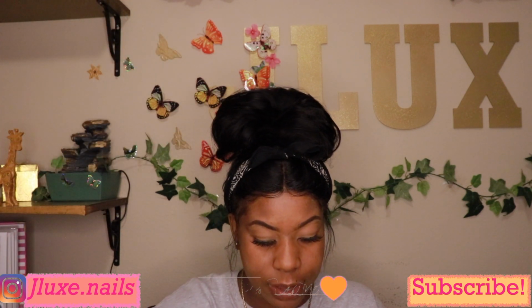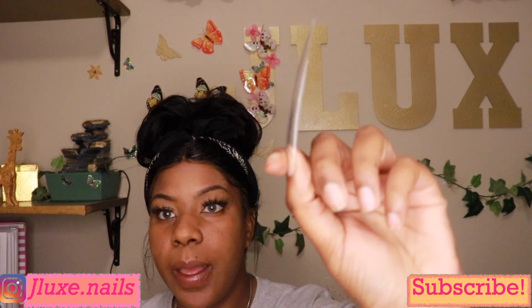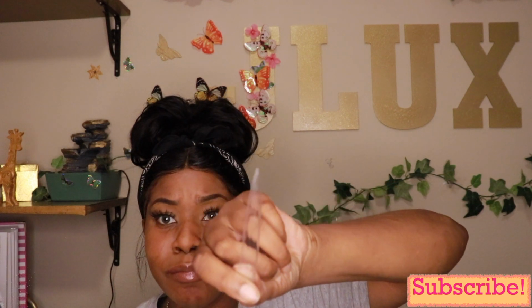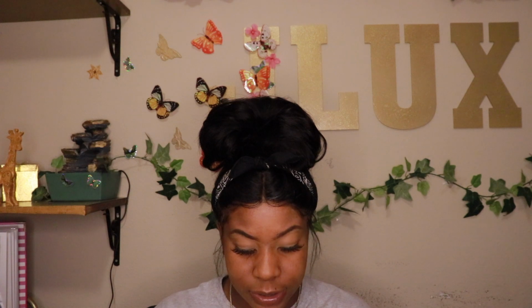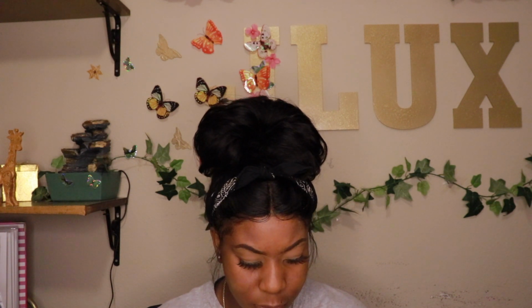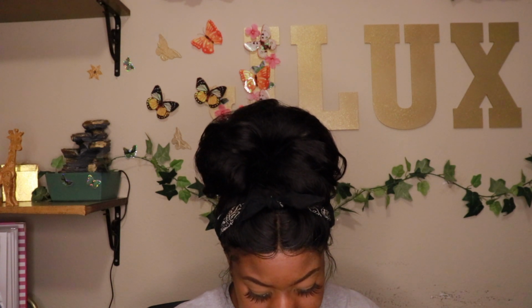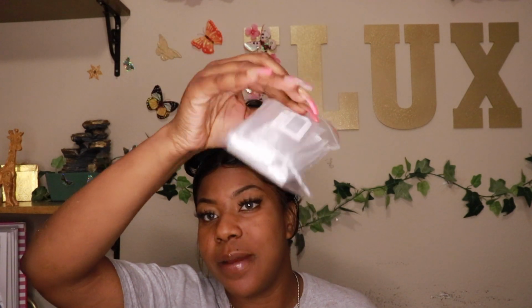I needed these, so if I place them on the nail, see that, period. So I could slay some extra long nails or whatever the case may be. So I definitely had to get these, and I paid $12 for them, and they're 120 pieces. And I'm pretty much gonna leave them in this bag because I don't have a holder that'll hold all these nail tips because they're so long. So yeah. Okay, so we're gonna put that back in the bag. So this is how it came, or whatever the case may be. Real simple, straight to the point, period.